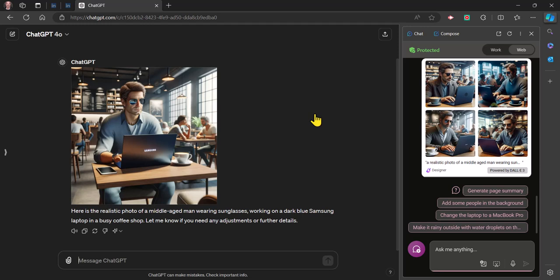So we have got a result from ChatGPT here, and just coming in now is Copilot with four photos. Although I started off Copilot first, ChatGPT did finish first. So I think for speed, we give that to ChatGPT.